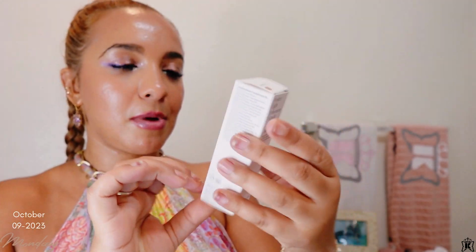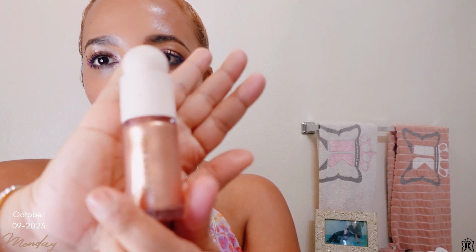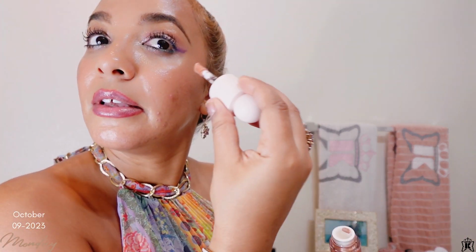So this is the Positive Light Liquid Luminizer by Rare Beauty. I think I ordered the Positive Light. This was called the fat one. Ooh, that's a big one. I didn't even know that. Look at the size of that. This is supposedly to be, well, I'm just gonna put a few dots here. I haven't applied the highlighter, so let's try that. I'm just gonna use my finger.